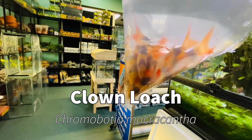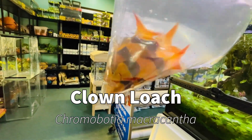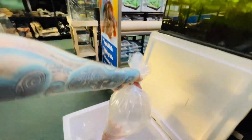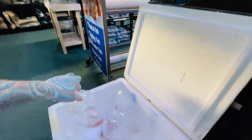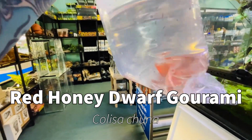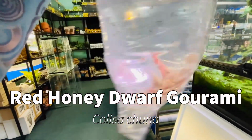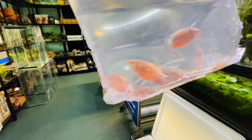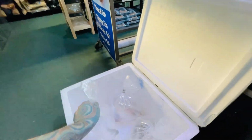Some bigger clown loaches, so these are, I think, 7 centimetre clown loaches. So we still have lots in the tank, but now we have more. What is in there? They're pretty. Some red honey dwarf gouramis. Looks like there's not many in there, maybe 8 or 9. We did order more, but, you know, they are pretty. So smaller than your normal regular dwarf gouramis.